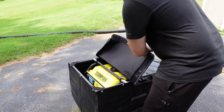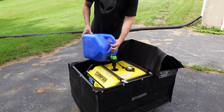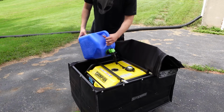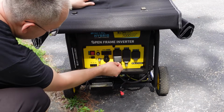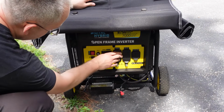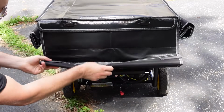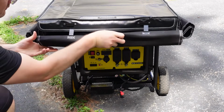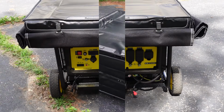Now let's talk convenience. The top opens up easily for refueling. No need to remove the entire cover. Need to access the panel? No problem. Quick access to the plug-in panel saves you time and stress. And check this out. The 3 side wings roll up and hang at the top. That means while the generator is running, you've got great airflow and heat dissipation, preventing overheating.